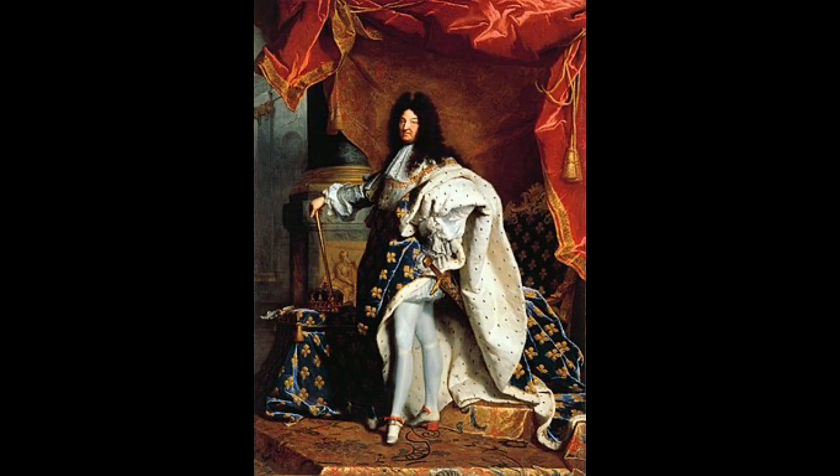Although this painting celebrates the person, it also makes a strong statement about the nature of royalty, summarizing the spirit of Louis XIV's reign and the French absolute age.